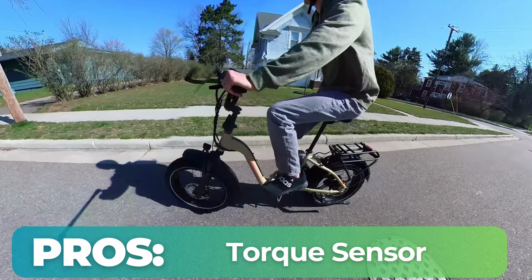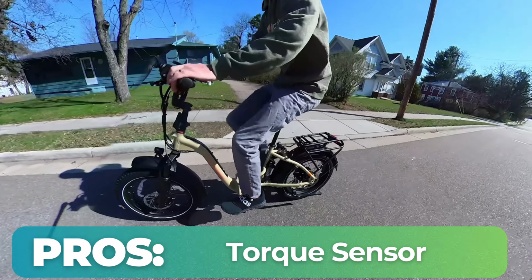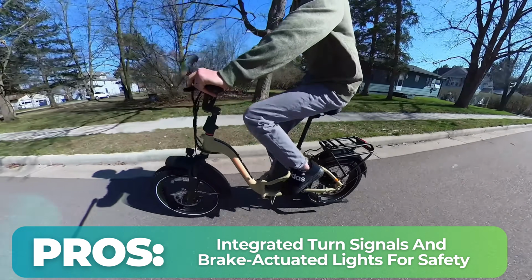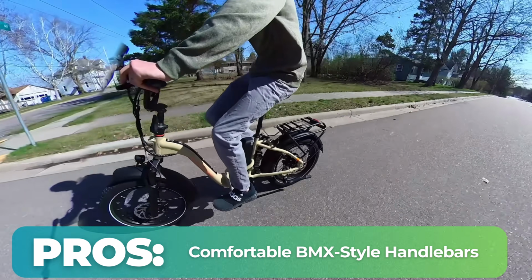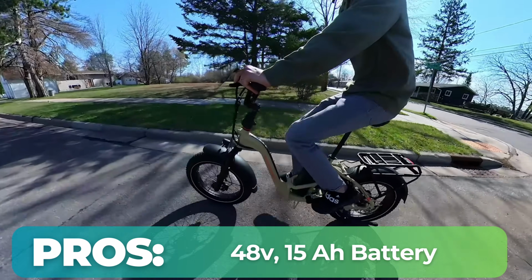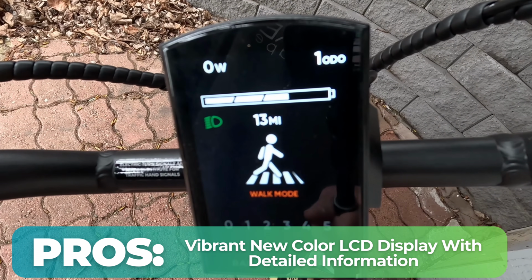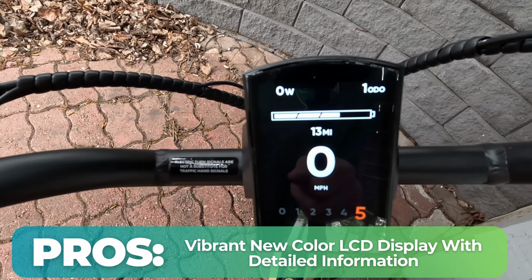Now, some of the pros on this bike is that torque sensor has a very smooth and responsive feel. The integrated turn signals and brake actuated lights is always great to have just for that extra layer of safety. It comes with BMX style handlebars that are very comfortable. This has a 15 amp hour battery, which is the largest capacity on the list. And Rad's new color LCD display is super vibrant and offers a lot of great information.